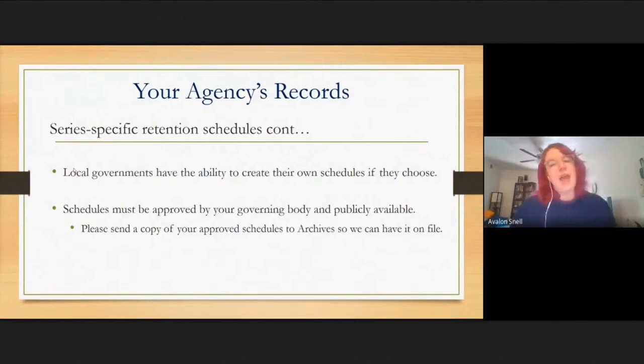State governments do not have this option to create their own schedules in-house. So if you have more questions, or if you can't find a general retention schedule that works for you, let us know and we can work with you to set up a series-specific retention schedule. And local governments, if you don't want to do the work to create your own schedules, again, we're happy to create series-specific schedules for you as well and set you up with some general retention schedules. It's just personal preference for the local governments, whether or not you choose to do it in-house or with help from Archives.